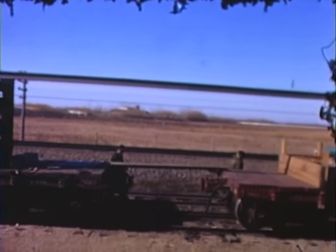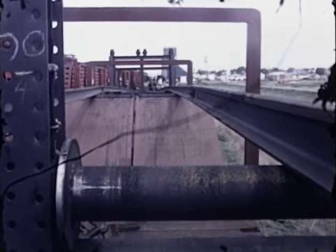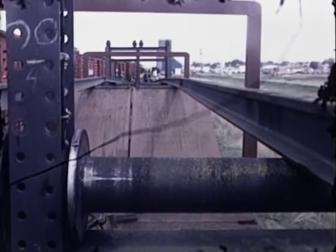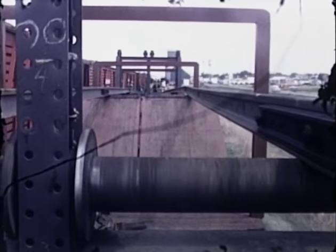Rail is being loaded onto special rail cars designed to handle quarter-mile-long segments of track. The 39-foot sections are bolted together to form a longer single piece. Once these longer sections are completed, they are pulled into the special welding cars to be welded into continuous rail.